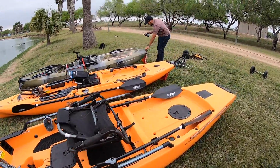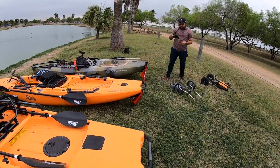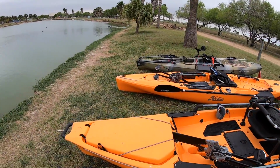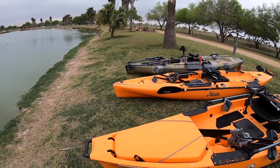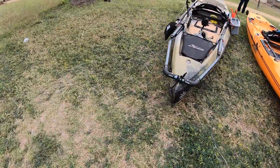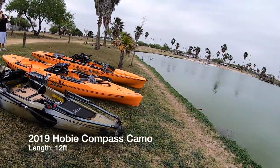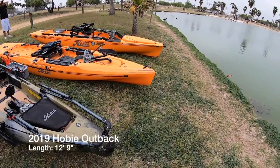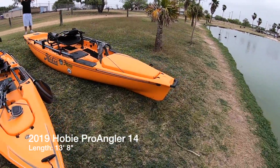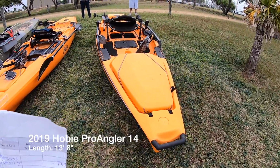So you can see here we got the butts all lined up, just to give you guys a feel for the difference in the length of all these kayaks. The Hobie Compass comes in at 12 feet. The Hobie Outback is 12 feet 9 inches, and the Pro Angler 14 is 13 feet 8 inches.